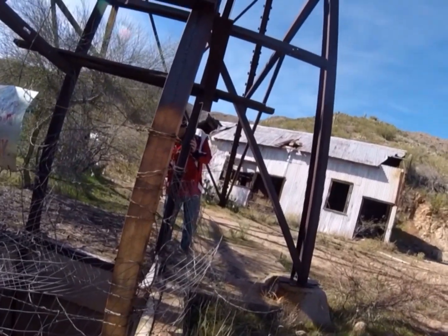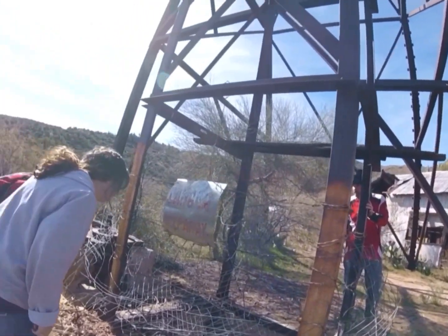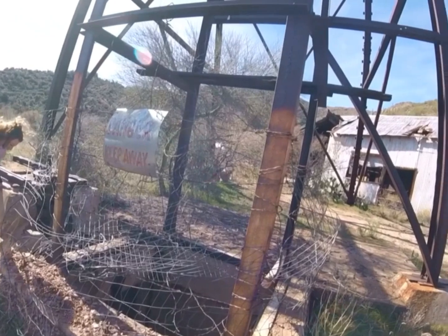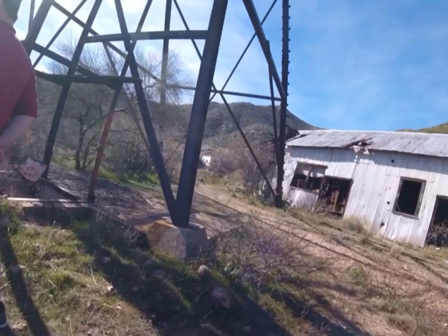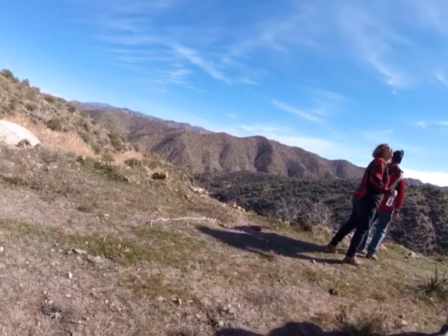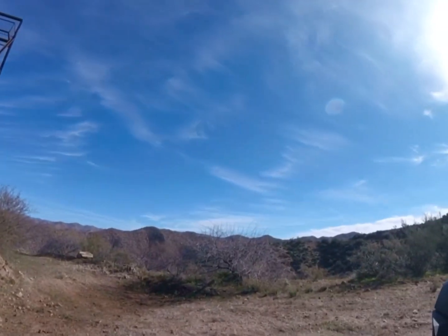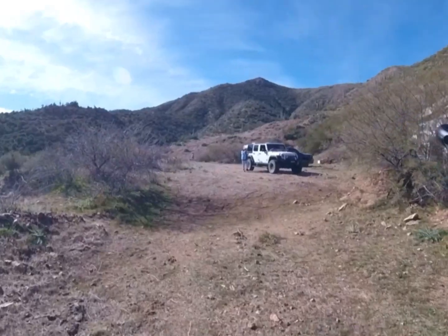Yeah, they were. Hey, big old nest up there on top. Did you see that? I don't know, is it an eagle nest or a hawk or something? Just beautiful out there. Well, it's about time to get ready and head to the next one. It's a little bit different setup.